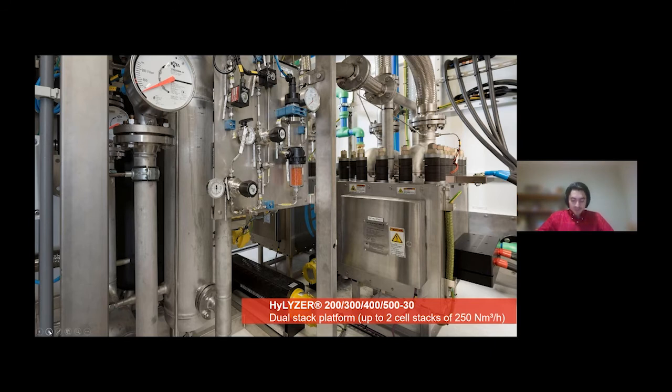We think that this is a particularly attractive technology, even though we've been working with alkaline electrolyzers since the 80s, because we think it better fits the output electricity of renewable energy, which can vary depending on the day, the season.